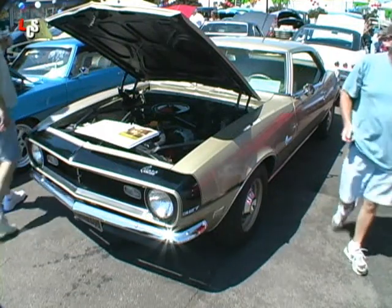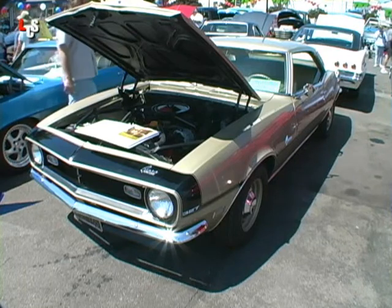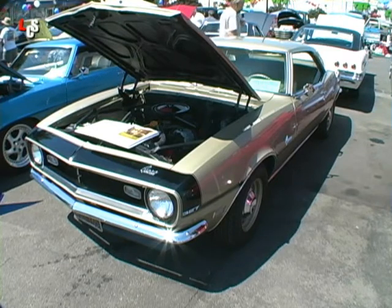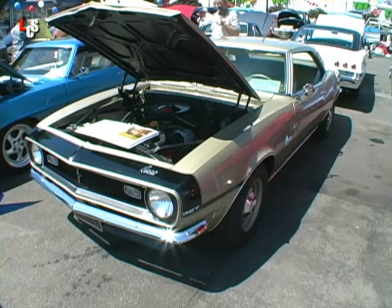Another really nice Chevrolet here. It's a '68 Camaro. It's kind of the light green with the stripe on the front. It's got a really neat green interior with the bucket seats and the shifter in the middle. Coupe with the spoiler on the back. Black and yellow plate car. Really nice Camaro.